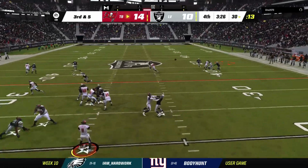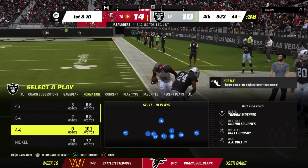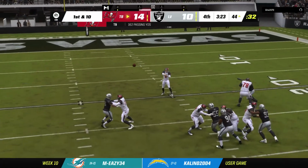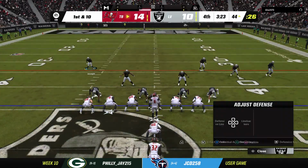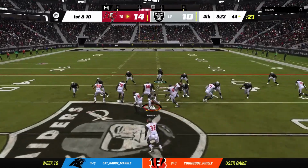Looking to throw. Saunders. Open man has got one. It's complete. And he gets this to the other side of midfield across the 45 before going out. A good pickup there, 26 yards. And that certainly appears to be a critical conversion right there, because not only do they keep the drive going, they take valuable time off the clock as well. They have to feel really good about that last completion.